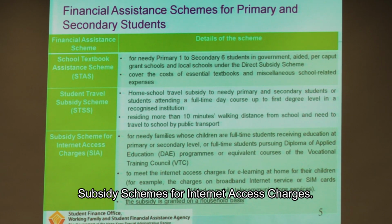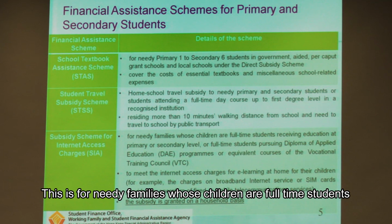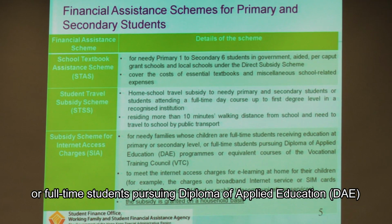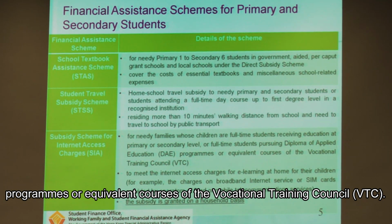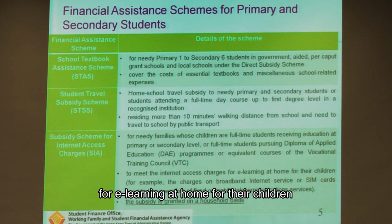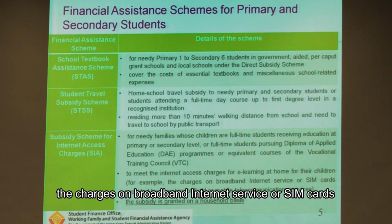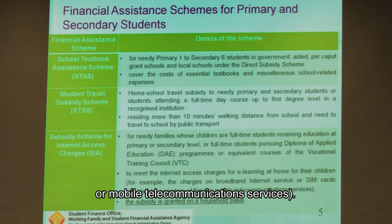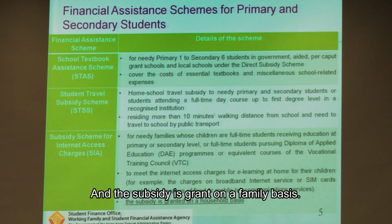Subsidy Scheme for Internet Access Charges. This is for needy families whose children are full-time students receiving education at primary or secondary level, or full-time students pursuing Diploma of Applied Education programs or equivalent courses of the Vocational Training Council. The scheme is to meet the internet access charges for e-learning at home for their children, for example, the charges on broadband internet service or SIM cards provided by operators of fixed or mobile telecommunications services. And the subsidy is granted on a family basis.